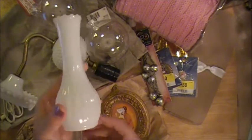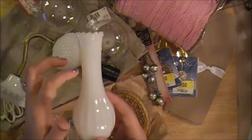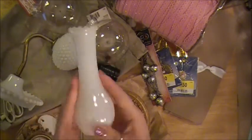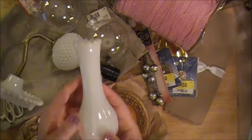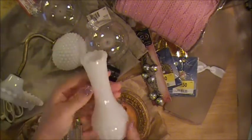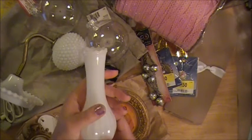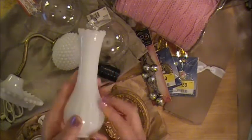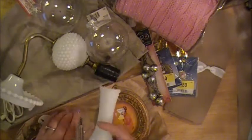Found some more milk glass. I'm not a huge fan of the hobnail or the diamond pattern vases, but I really like this one because it's smooth and so pretty. I'm going to put this in my craft room, and then put some of my longer stem flowers that I craft with sticking out the top. That way, it's a really pretty display. Or I may just create some flowers by hand, like I make for other people when they place orders with me. So this is really cute.